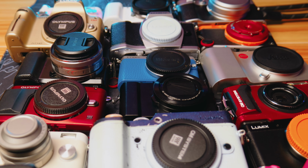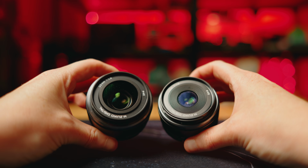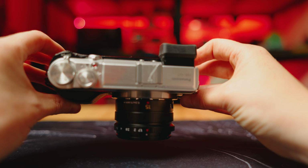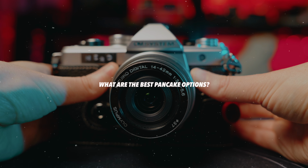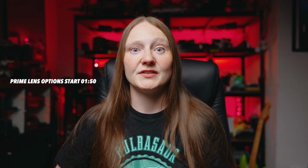So we often talk about tiny cameras on this channel, but what about the tiny lenses to go with it? Here are my very favourite teeny tiny Micro Four Thirds lenses, so you can go out and have a really small everyday carry that has excellent photo quality. Let's start with the pancake stock lens options. While they're not the lenses that I would gravitate to first, I think they're always handy to have because they're very small and very versatile.